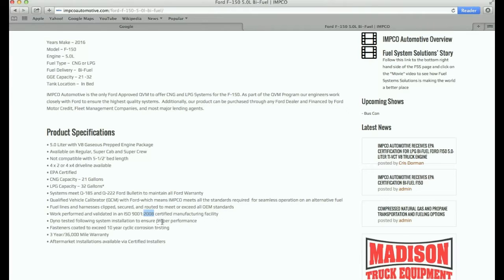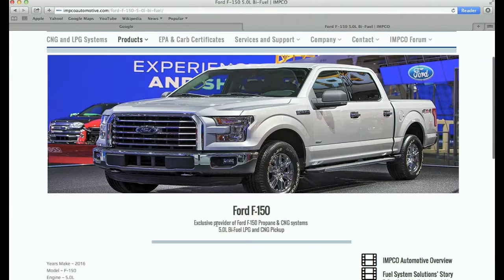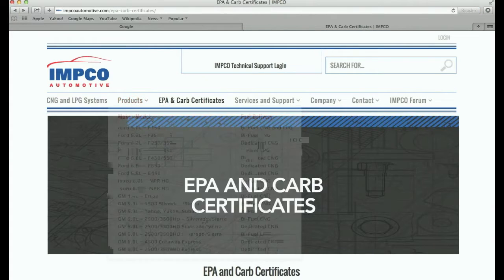So, 2008 certified manufacturing facility. Okay, I don't know what that means. I think you might want to go back one more.